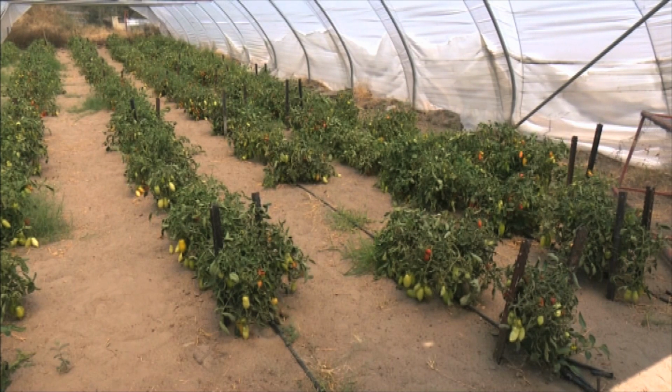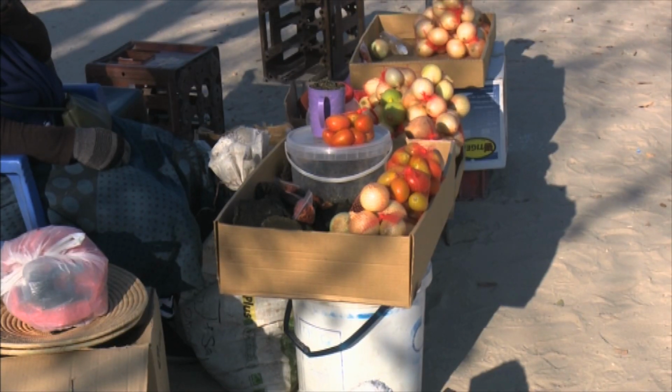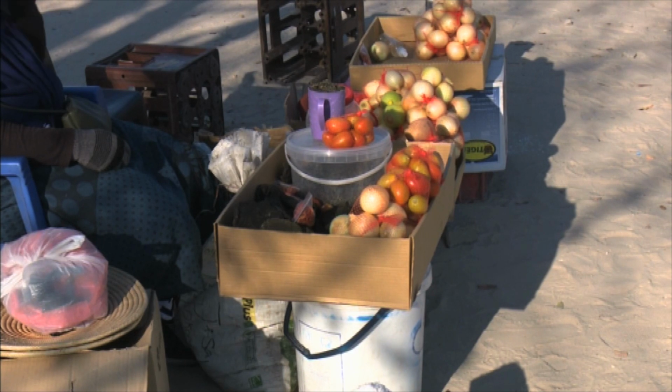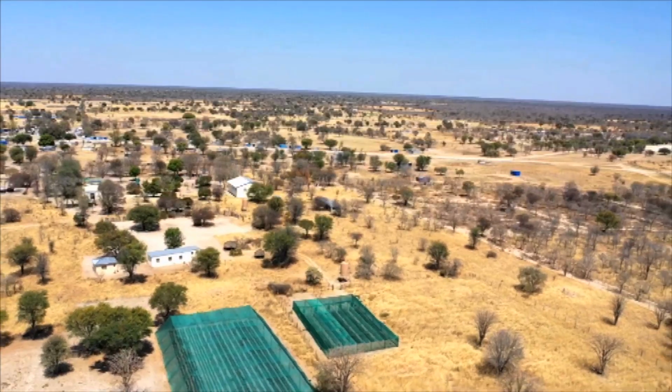We want to target food security. We want to conserve water. We don't want the community to cut down the trees. So by the end of the day, we want to protect the forestry by producing enough food using the minimum resources they have. The greenhouse will be producing tomatoes, cabbages, onions, and other vegetables using a drip irrigation system.